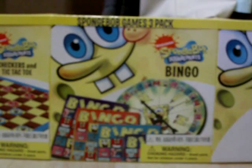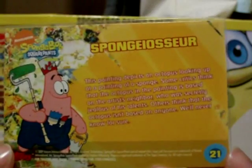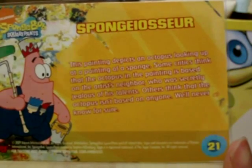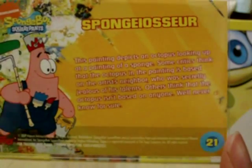And now the last card for today, this week of course, is number 21. This here is another good one. I really like the background as well as Squidward. Okay, this is SpongeBob number 21. This painting depicts an octopus looking up at a painting of a sponge. Some critics think that the octopus in the painting is based on the artist's neighbor who was secretly jealous of his talents. Others think that the octopus isn't based on anyone. We'll never know for sure. Number 21.